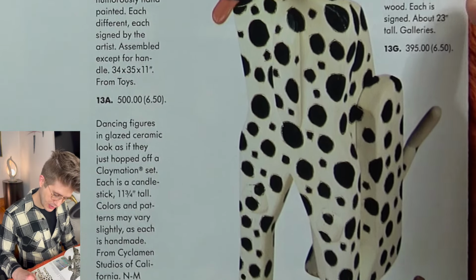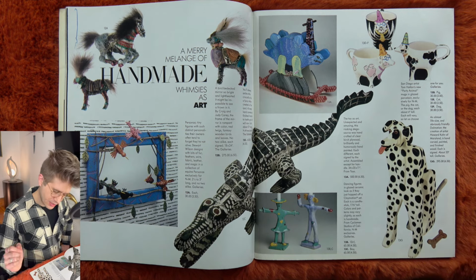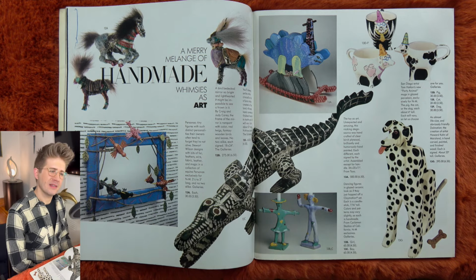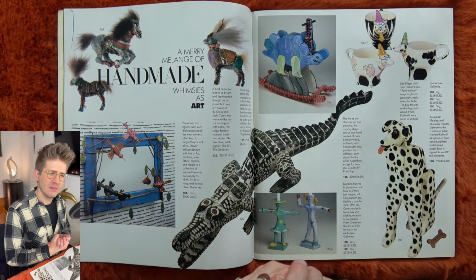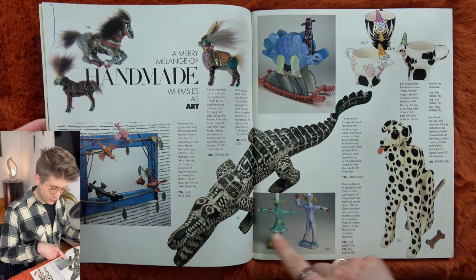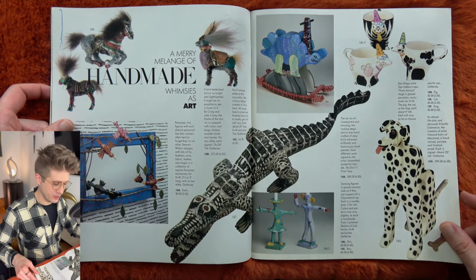The creation of artist Howard Cohn of Maryland in hand-carved, painted, and finished wood. Okay, it's $400. How big is that? 23 inches tall. Is that life-size for a Dalmatian? I don't think so. It's intriguing. I wonder how they make these things. They're definitely handmade looking, but they're mass-produced at the same time. I wonder how they're doing that with something so irregular, like a hand-carved wooden Dalmatian. Oh, down here with the dancing figures candle holders, it says specifically colors and patterns may vary as each is handmade. So maybe there's an understanding that what you're getting is not going to be exactly what the picture shows.